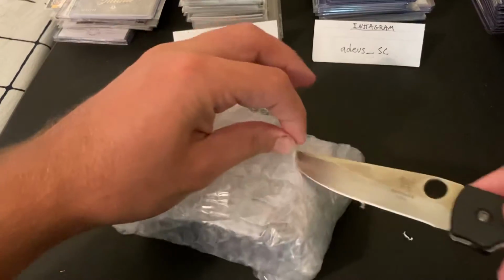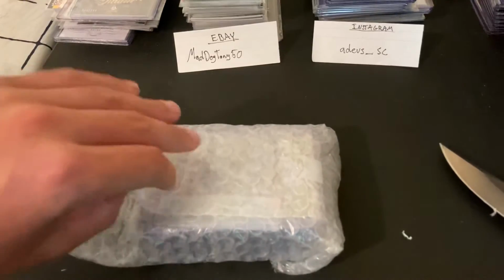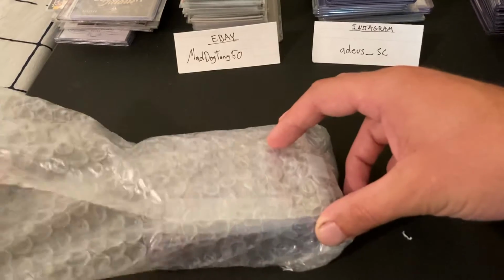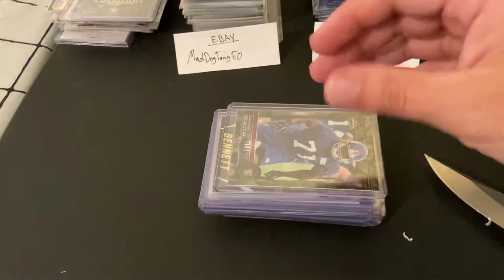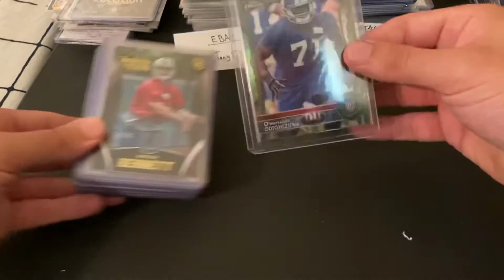I forget what cards are in here exactly, but I know it went for what I thought was relatively cheap. I think it went for like $22 or something like that, for a bunch of serial numbered cards, so I'll take that all day long. You guys know how I love my serial numbered cards. But alright, so looks like they all came in top loaders, which is phenomenal. I didn't expect that, because on the pictures on eBay, they were not in top loaders, so I didn't know they were going to get shipped in top loaders, so I'm excited about that.